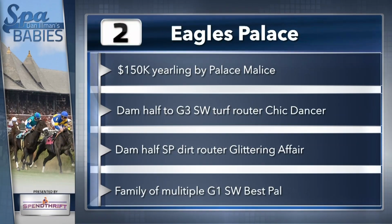The #2 is Eagles Palace. This horse is certainly bred to get some distance. $150,000 yearling by Belmont Stakes winner Malice. A lot of routeability on the bottom of this family. Thought this horse got his feet wet in his career debut for Bill Mott, who usually doesn't crank them up first time out. He got some experience. He got some dirt kicked in his face. And once he got to the outside, he rallied late.